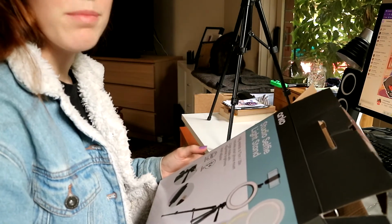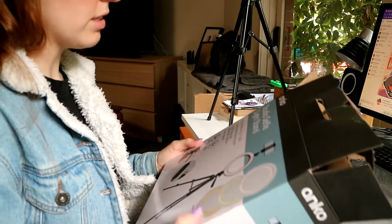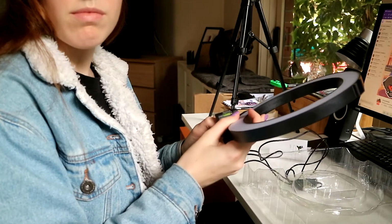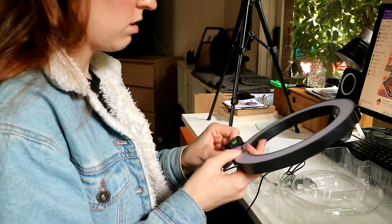I definitely misread the measurement for the height. I thought it was a bit taller, but that's my bad. That explains why it was $12. But I think I can make it work. Let's put the rest of it together. I wonder if I can put this on my other tripod, because it has a little screw on the bottom, which will be nice and versatile.